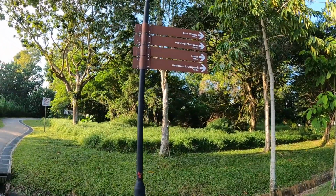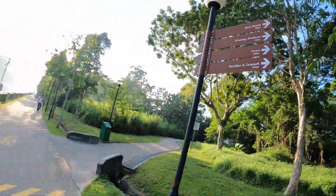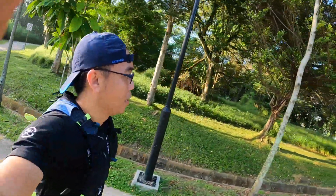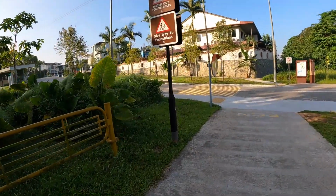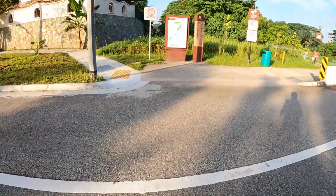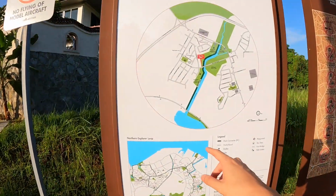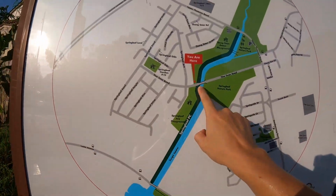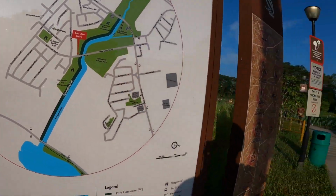There's some road signs to point me the way. There's a bird watch, viewing platform, lawn and pavilion. Yeah, interesting. Let's go. Wow. Cross the road. New map update. I just crossed the park connector somewhere around here, and I'll be going to the park this way. Let's go.